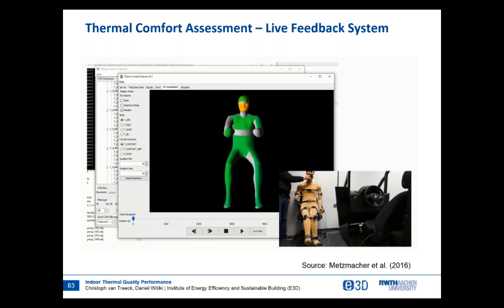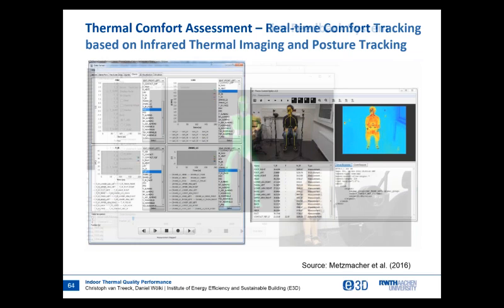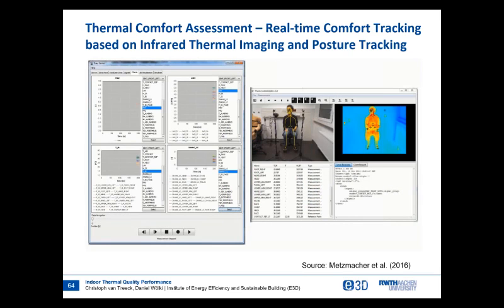Finally, we would like to show the last example. Here we can see the body tracking algorithm, which is coupled to an infrared camera that allows tracking individual temperature regions at the person's body surface, thus enabling the prediction of local and global thermal comfort when combined with the above sketched thermophysiological solver Morpheus and the balanced comfort model developed by Caroline.